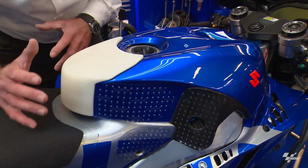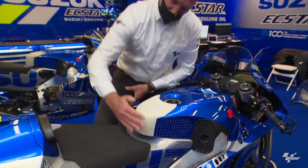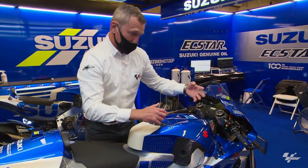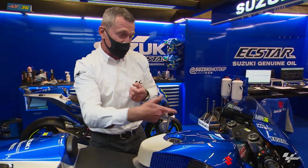I've always loved using that tank. Basically your inner side of your leg here is pushing on here as you're braking, and it takes some load off your arms, because under about 1G they pull under brakes.